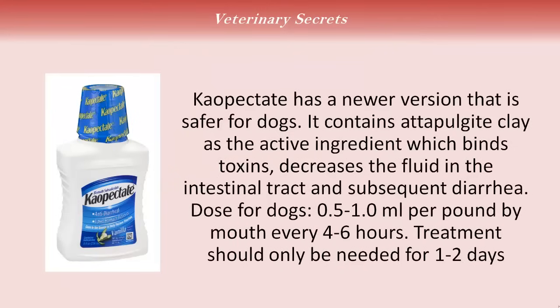Kaopectate. It has a newer version that is safer for dogs. It contains a type of clay as the active ingredient which binds toxins, decreasing the fluid in the intestinal tract and subsequent diarrhea. The dose for dogs is 0.5 to 1 ml per pound by mouth every 4 to 6 hours. Treatment should only be needed for 1 to 2 days.